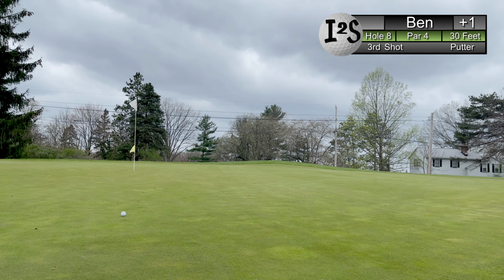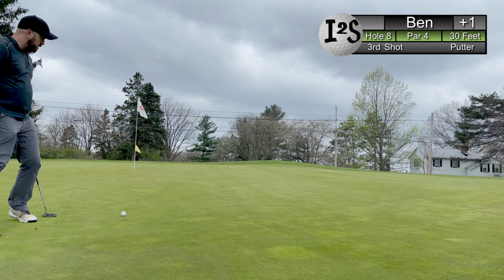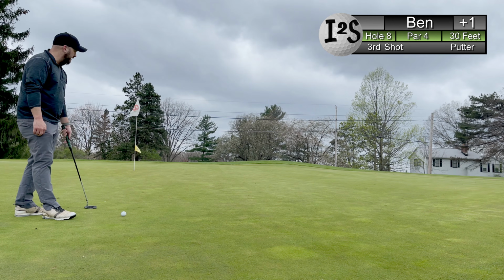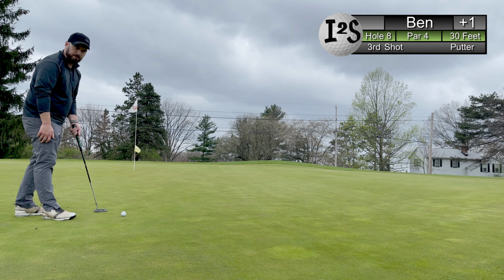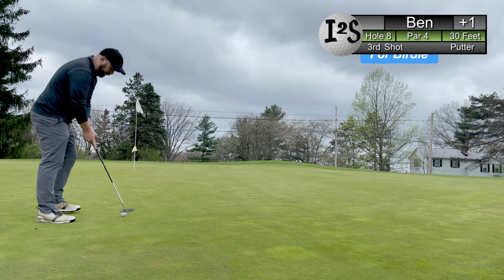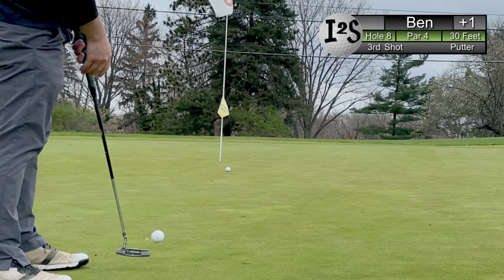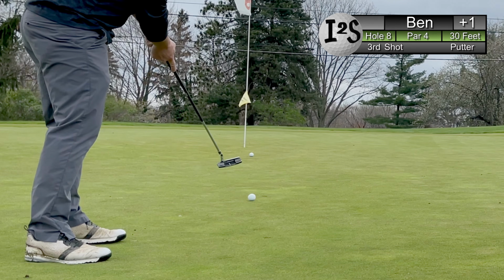Very uphill, very right to left. Usually when I'm putting uphill, what I should do is take a longer stroke, and I do that a bit, but I think to give it a little extra help, I usually speed up my stroke, which I probably shouldn't do, but it helps me. But I didn't do it enough. Wow. Just for hits and giggles, as the goat says. Nope, still short.